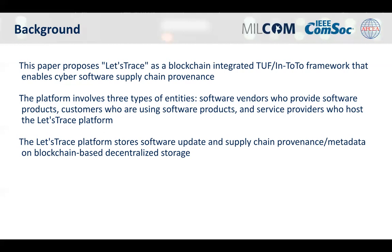Mainly there are three types of entities: software vendors who provide the software products, customers who use the software products, and the service provider who hosts the Let'sTrace platform. All these parties collaborate in a blockchain network. A blockchain node can be deployed in each entity. The Let'sTrace platform stores software update and supply chain provenance or metadata information on blockchain-based distributed storage.